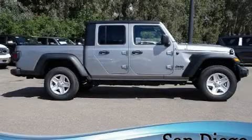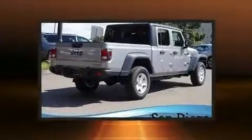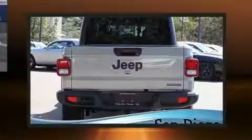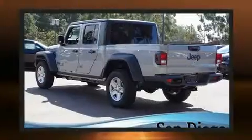Treat yourself to a test drive in the 2020 Jeep Gladiator. This four-door, five-passenger truck will allow you to take command of the road with confidence. It features four-wheel drive capabilities, a durable automatic transmission, and a refined six-cylinder engine.